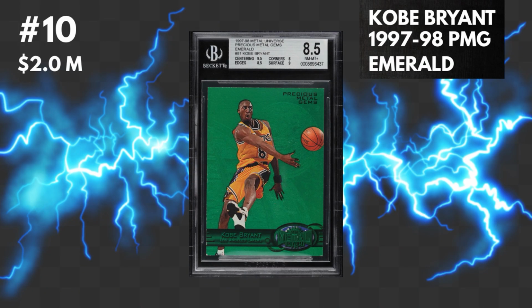So the first card on the list, coming in with that 10 spot, is the 1997-1998 Kobe Bryant Precious Metal Gem, which sold for $2 million back in February 2022. This card is extremely rare in that emerald green color, and for those of you unfamiliar with the Precious Metal Gem cards, or the PMGs, there are only 100 of these cards, serial numbered, and 90 of those 100 are in a stunning ruby red color, while the remaining 10 have that vibrant emerald color that you see here.